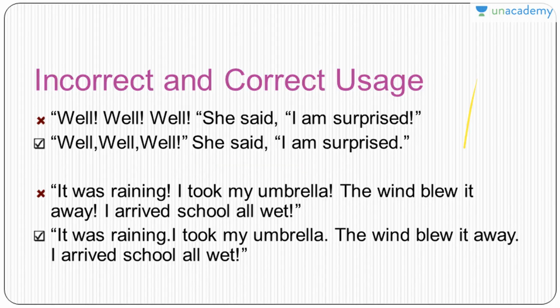That would do. You do not have to put an exclamation mark after every word to express something. Just place it at one place, that too at the end of the sentence. That would do. And you can also put a full stop here. You do not have to put "I am surprised" and then an exclamation mark.